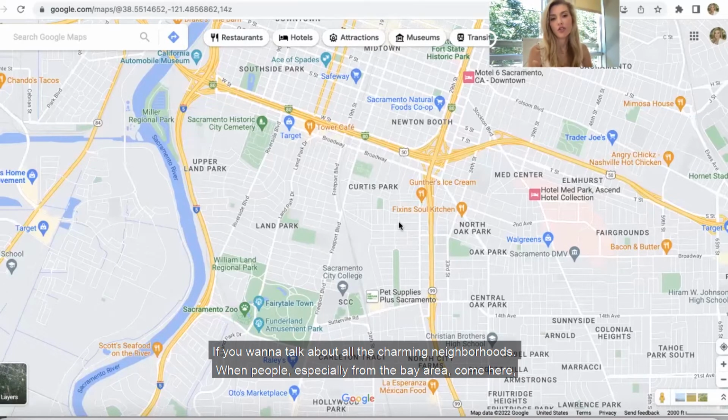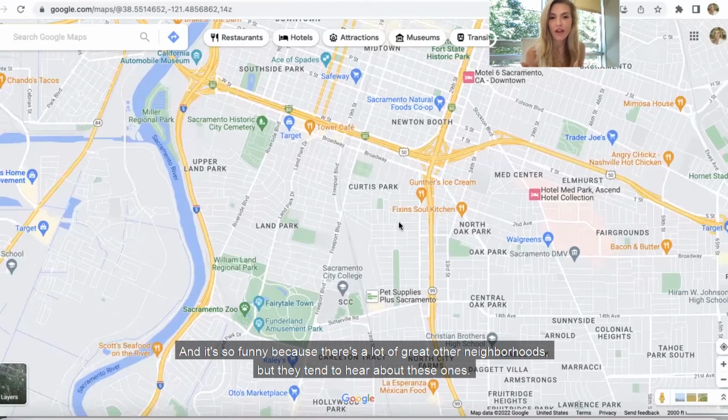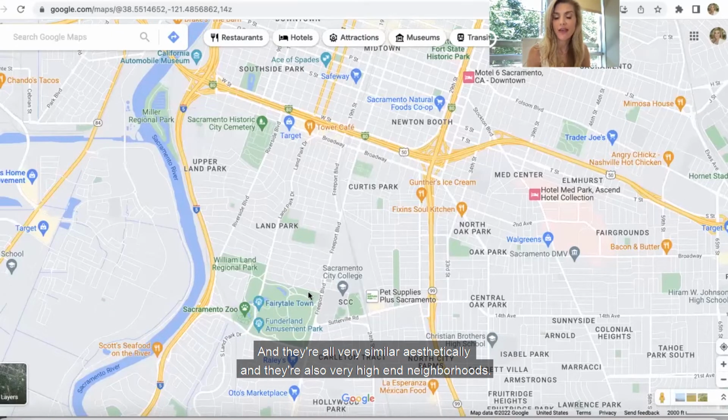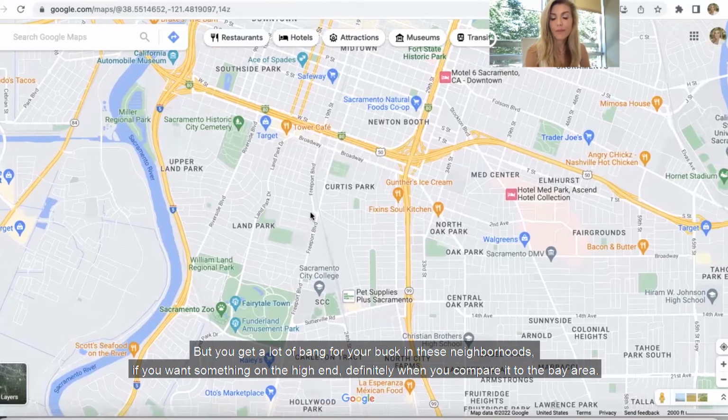If you want to talk about all the charming neighborhoods, when people, especially from the Bay Area, come here, it's like they got a memo and they've heard about 3 neighborhoods. They always say, we're looking in Land Park, Curtis Park, and East Sac. And it's so funny because there's a lot of great other neighborhoods, but they tend to hear about these ones. And they're all very similar aesthetically. And they're also very high-end neighborhoods. So definitely the Bay Area people can afford them, but you get a lot of bang for your buck in these neighborhoods if you want something on the high end, definitely when you compare it to the Bay Area.